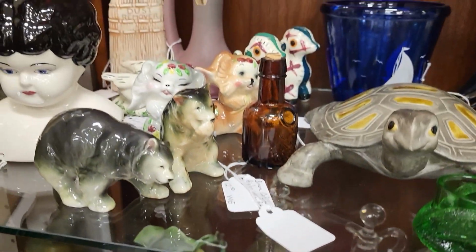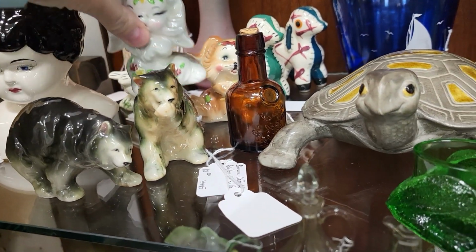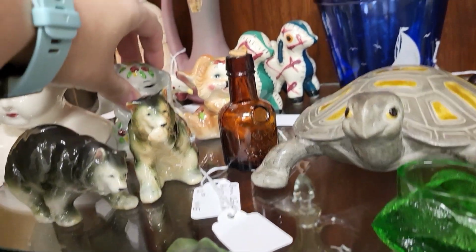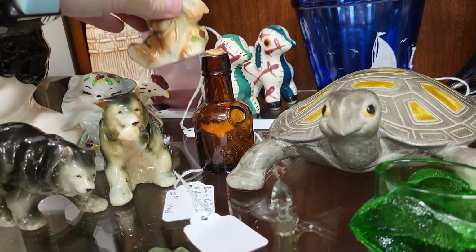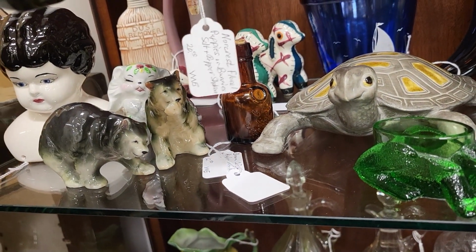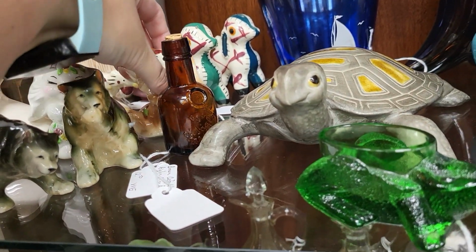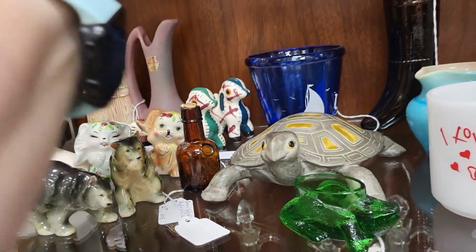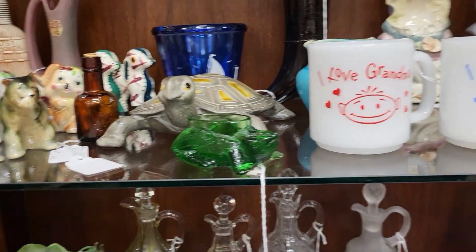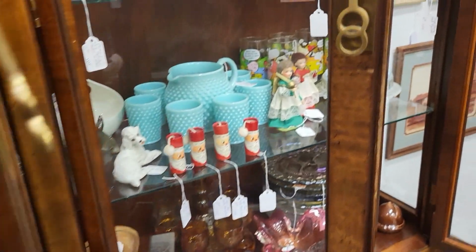I see some Joseph Originals little doggy shakers. I don't see a price. How much are you? $20. Yeah, it's just a little out of my range. Those are fun to see. Usually it's the cats that I see more often than the dogs.